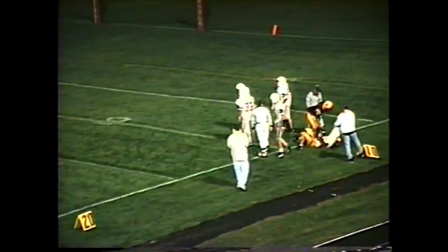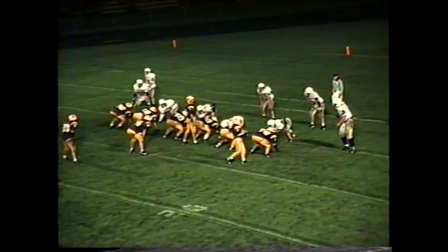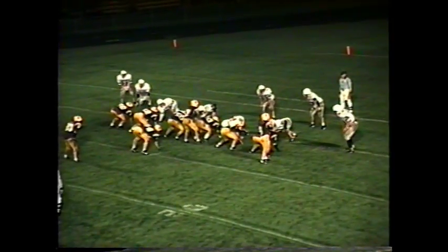We don't have anybody hitting the ground. We're just arm tackling. Tackle made by Hollander. 10 Cougars. Ball on the 11.